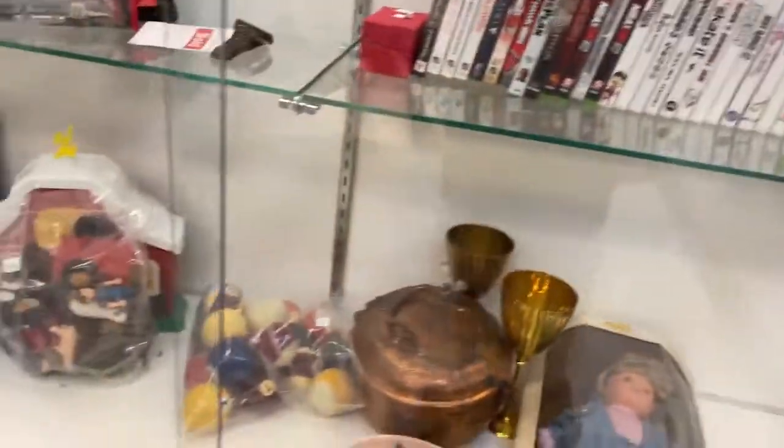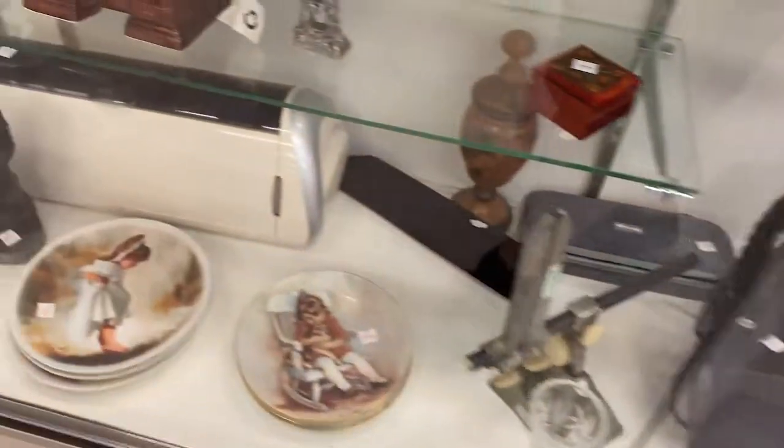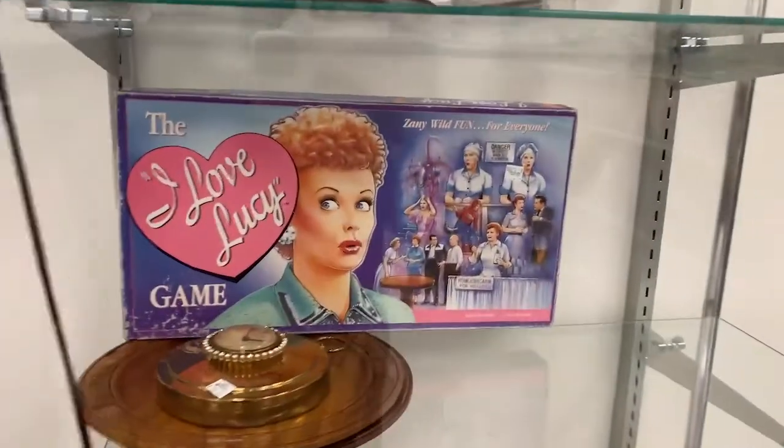Alright, the collectible cases. Just because something's labeled as a collectible doesn't mean that it's worth anything. These things are traps. Never forget that thrift stores price things for what they think you'll buy them for, not for what they're worth, though that Lucy game is pretty cool.